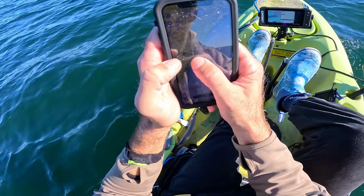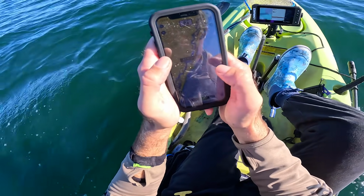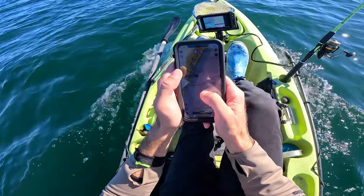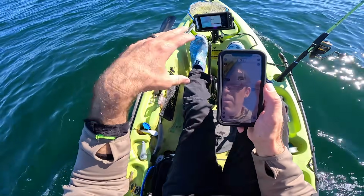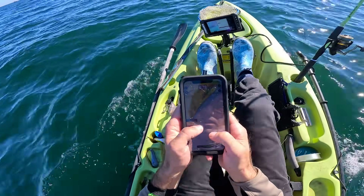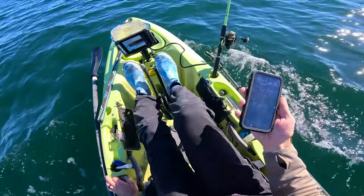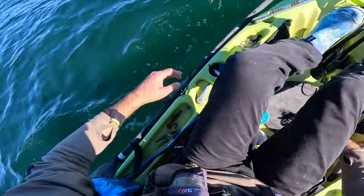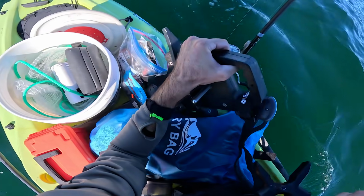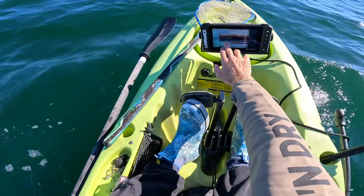We're actually around 5.6 miles out here from the inlet. So that first spot that I marked and we went to, it was actually around 2 miles offshore. Oh, it's gonna be a fun ride back. But at least I have my Bixpy here, so I have electric power for the ride back in case I'm tired.